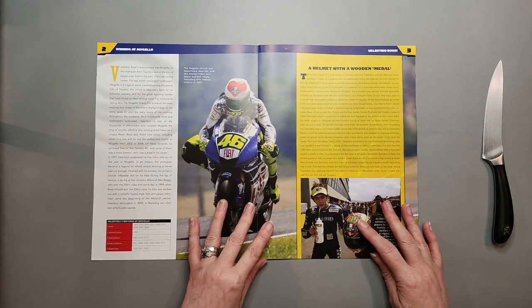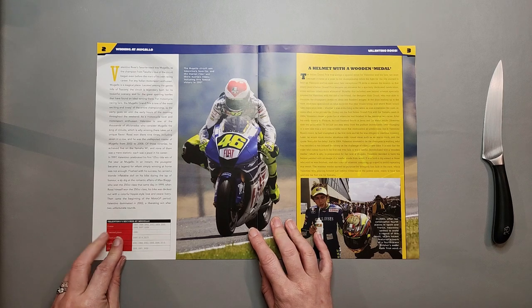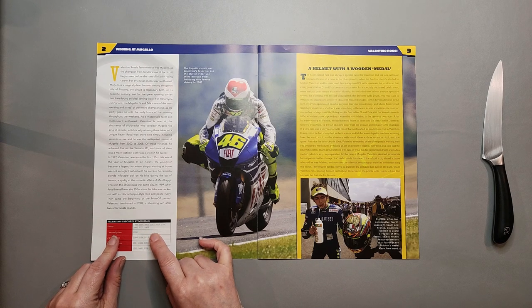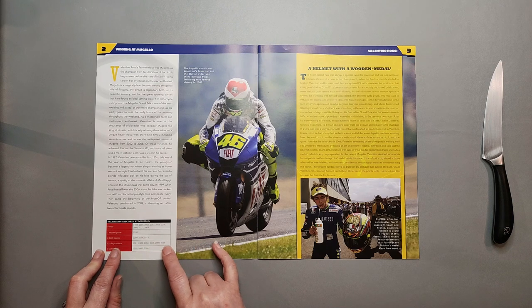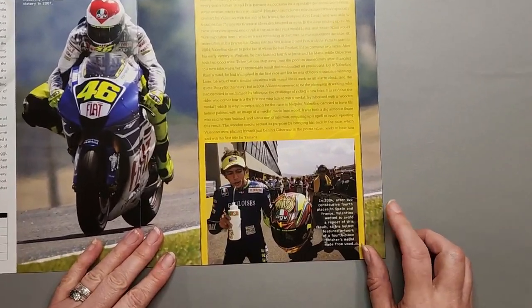Okay, let's have a look here. His records at Mugello, he's got 9 wins from 1997 through to 2008, 1 second place, 1998, 3 third places, 2009, 2014 and 2015, 6 pole positions, 2001 through to 2016, and 3 fastest laps, 1999, 2001 and 2009. Wow. Oh, look here.